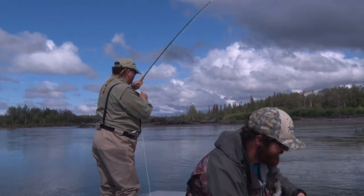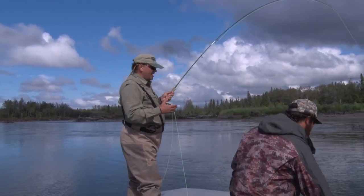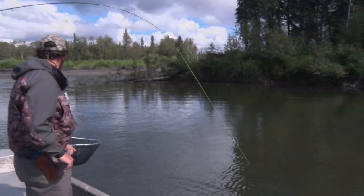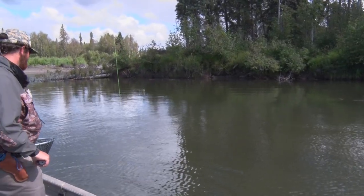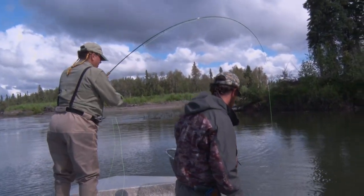We pulled up here and saw this big school of sockeye salmon, which is a dream of mine to catch, a sockeye. And I've been casting into the school, and this chum bit, but he's a big fish too. Yeah, he's a good sized fish. Wow.